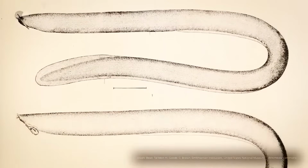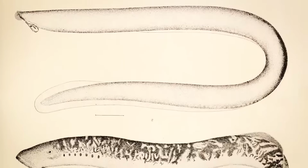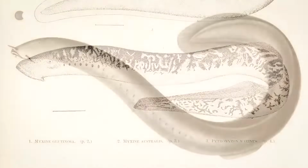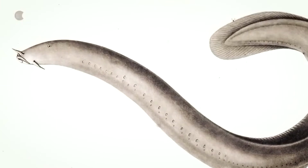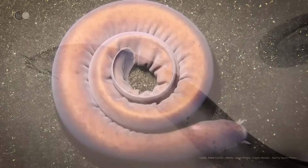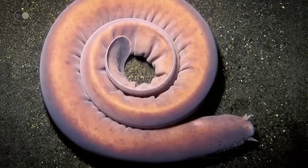Curiously, despite these eyes, the hagfish appears almost blind and reacts very little to light, even when its eyes are removed. It would seem that hagfish eyes aren't really made for vision. In fact, they seem to play a role similar to that of a circadian organ, i.e., they could help it regulate its biological rhythms, like our internal clock.